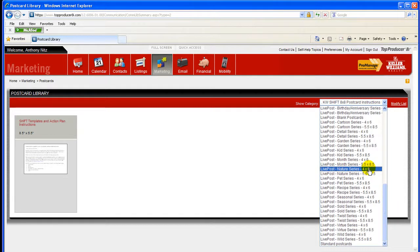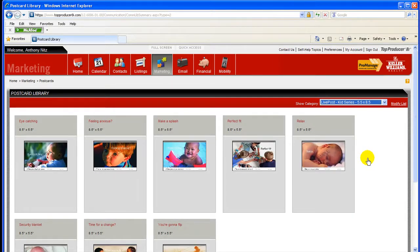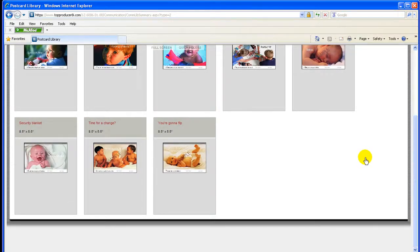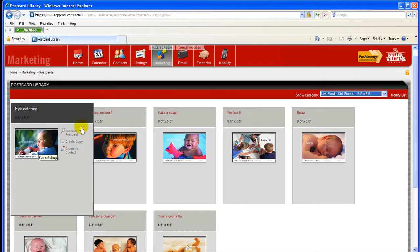So let's say you've got the nature. So you're a kid person, which I am. I've got two wonderful kids. But you want to do the baby series kind of thing. You click on this and it asks you, okay, well, who do you want to mail it to? And then you are able to just through a few clicks send it out to the people that you want to mail it to through Top Producer.